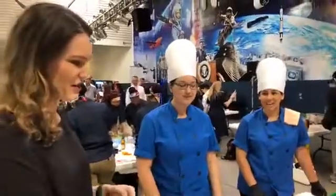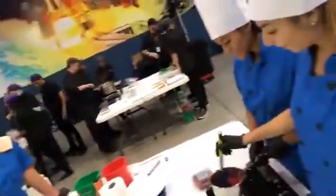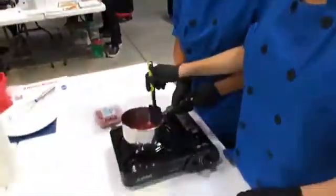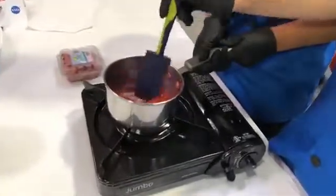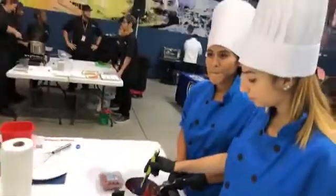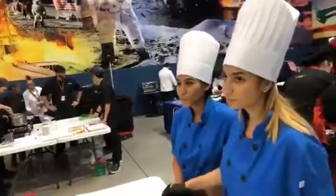And what are you working on over here? The raspberry jelly. Oh my goodness, that sounds so good. Thank you. So is this more of a dessert or a side dish, or what do you think? The dessert. That's my favorite part. Very healthy though. Yeah. So about how long does it take to prepare your dish? About 20 minutes. Quick.